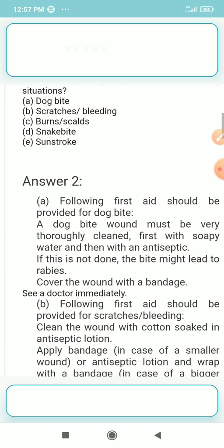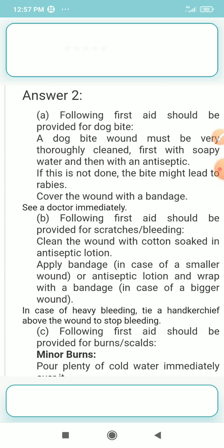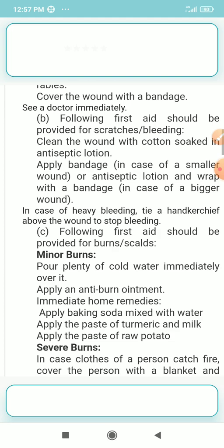C. Burns and scalds. The following first aid should be provided for burns and scalds. For minor ones, pour plenty of cold water immediately over it. Apply an anti-burn ointment. Immediate home remedies: apply baking soda mixed with water. Apply a paste of turmeric and milk. Apply a paste of raw potato.